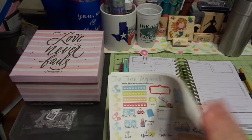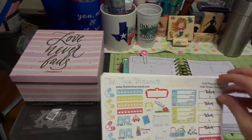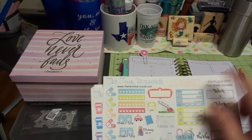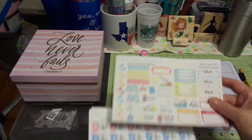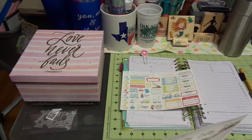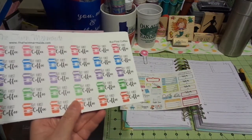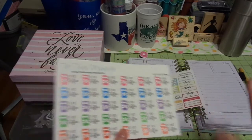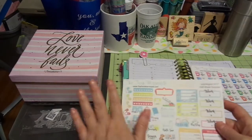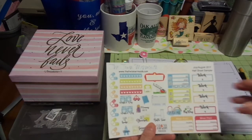I have a lot I'm going to quote unquote use today, but this is the main sticker sheet. This is a half sheet sampler, July, August. And on here it says thank you for choosing the Twin Mermaids for your planner stickers. She's so nice. So I love this. And then I have some daily type things. I did not put a set in here. I have some mini sets that I bought from her. But I think now I remember what I was thinking when I pulled all these out. This is going to be my base, and then I'm going to pull the individuals for the days off of this.